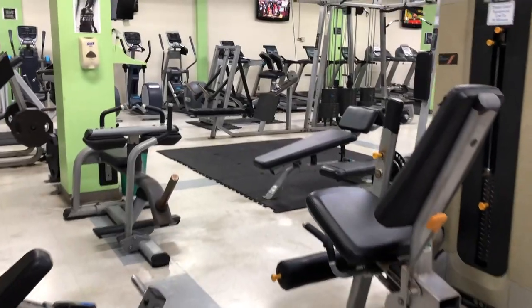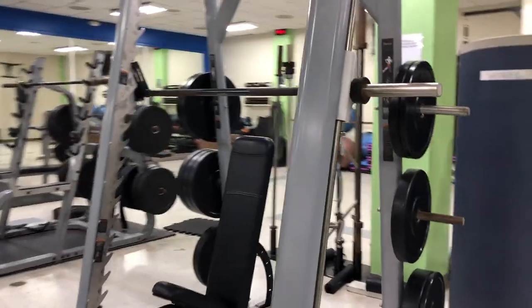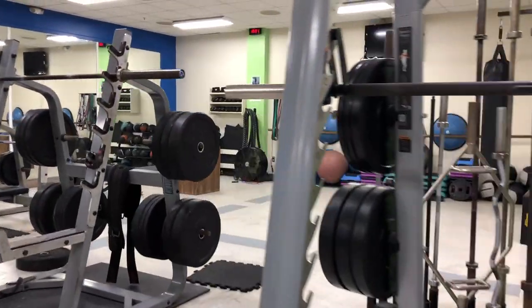Gym. I'm not gonna record in the gym because people are working out and it's kind of weird. But gym is kind of small, but it's got stuff that you need. They've got weights, some working treadmills. All the stuff is, for the most part, donated to the school, but I mean, it works.